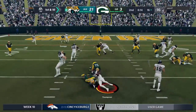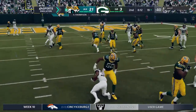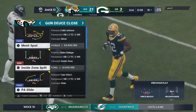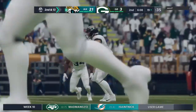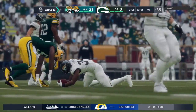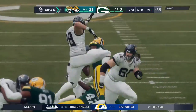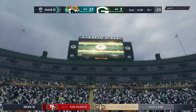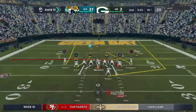Handoff to Thompson. And they'll lose yardage here, knocked back to the 19-yard line. A loss of a full 3 yards, and now it's 2nd down. And that's exactly what offenses try to avoid by using motion and throwing different formations up. They hate when he can draw a bead on the play, get a running start, and make a big play behind the line of scrimmage as he did just there.